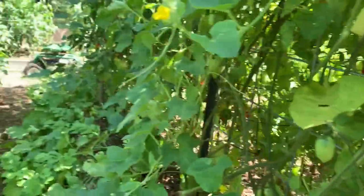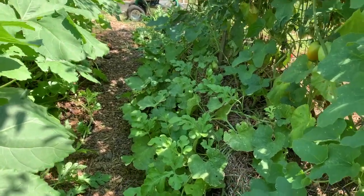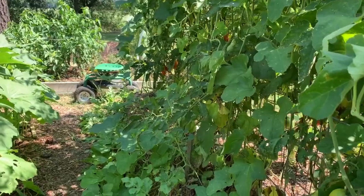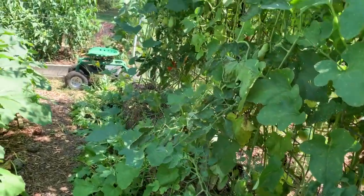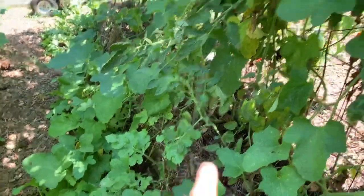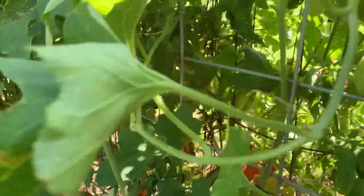And then you can see that I have melons down here. I planted some kind of a melon in between two tomato plants in each straw bale. So I have watermelon and I have honeydew melon. They're growing both on this side, but they're also, as you saw before, growing through this cattle panel to the tomato cages on the other side.